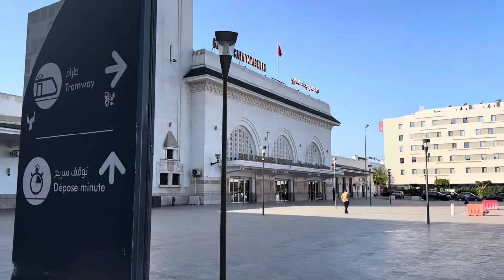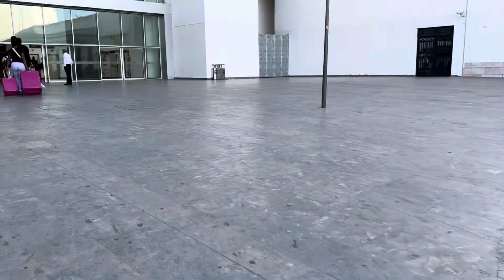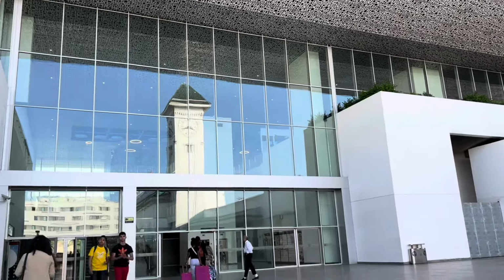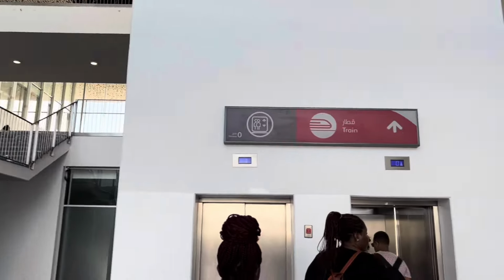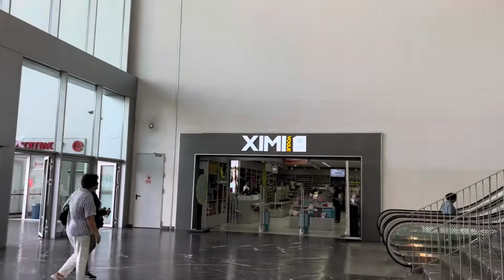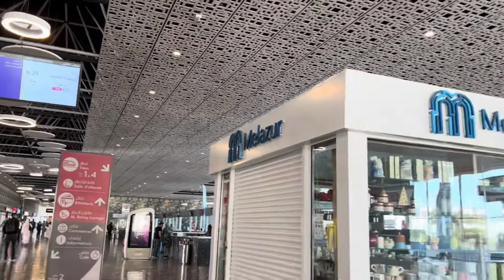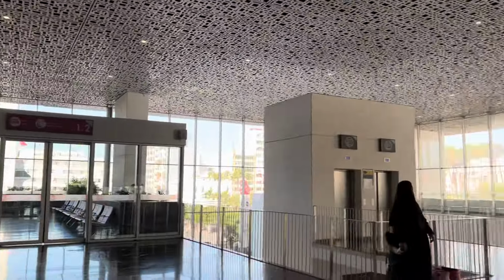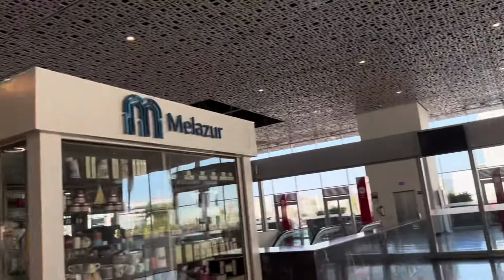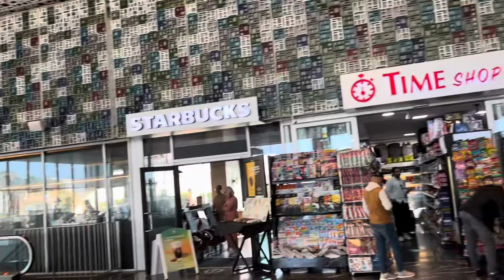This is what the entrance looks like. The signs are both in Arabic and English, so tourists can read the signs as well. So that's the entrance, like I said already. And you can either take the elevator or escalator to the platforms. Here we're trying to check the screens for our platform where our train is taking off from, and we finally found it and headed to the platform to catch our train.